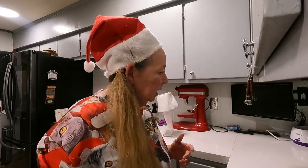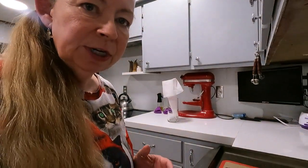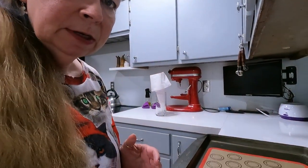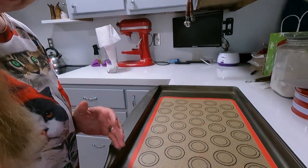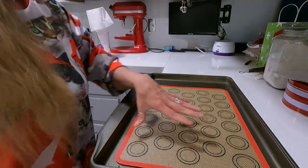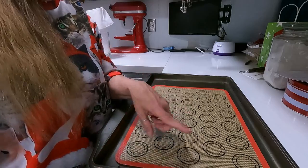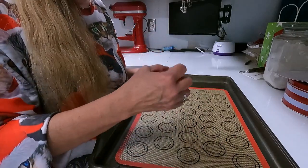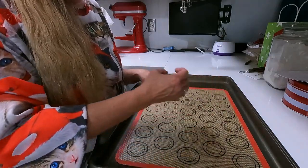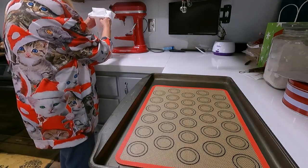Okay, guys. Now we're going to pipe onto our sheet. So I want you to take a look at this. This is a special sheet that I use for making macarons. Try to tilt you down here so you can see what I'm doing. This is a Silpat baking mat, okay? And you'll see that it has all these little circles all over it. That's so that I have the perfect size disc every single time, okay? And that's important.